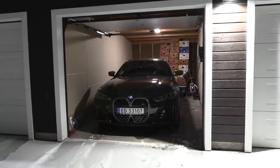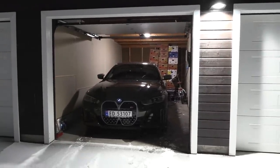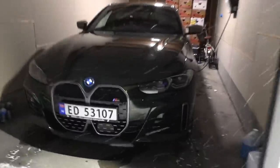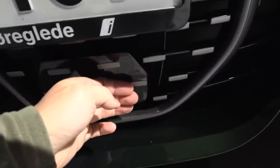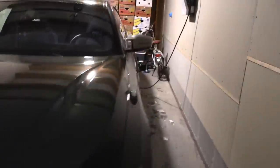This is the M50, the all-wheel drive version. It has around 84 kilowatt hour battery. So lots of oomph. We're gonna see, by the way, if the radar gets blocked or not. I wonder if it's heated. Is it heated? Okay.